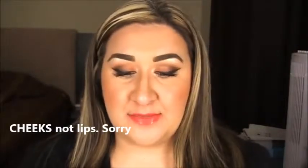Another item that I have is my Too Faced Shadow Insurance Glitter Glue. And I don't talk about this enough. This item alone is perfection in a bottle. I really wish that MAC would come out with something like this. If they have, I don't know about it.